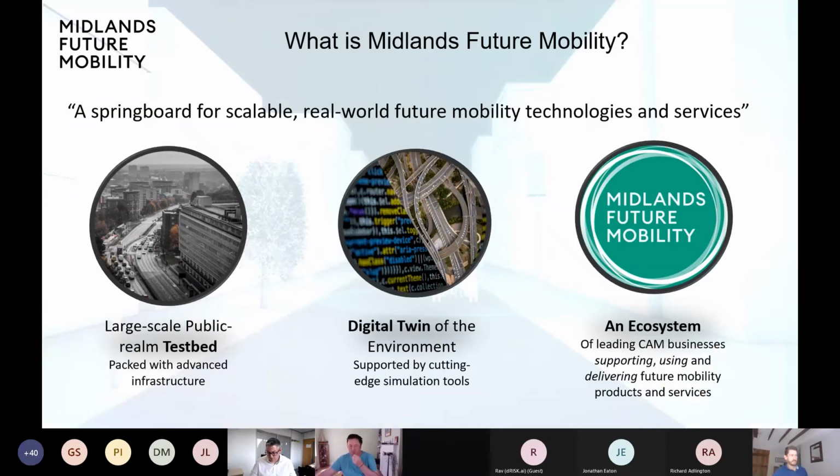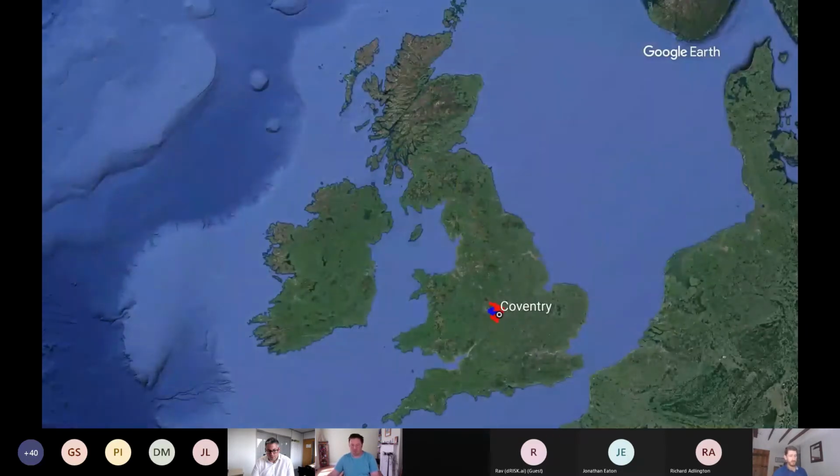It's always a bit of a challenge to talk about MFM in 10 minutes, so I'll do my best. You can look at it as three things. It's the large-scale public realm testbed. There's digital twins and simulation tools to support it, and an ecosystem of businesses offering a very wide range of services, which I can't even begin to go into in detail in 10 minutes. I'm going to give you a very brief overview of both.